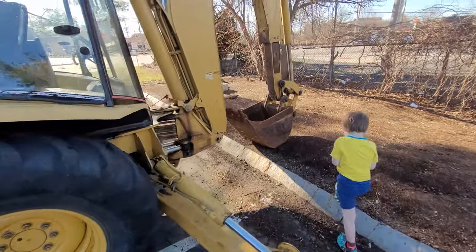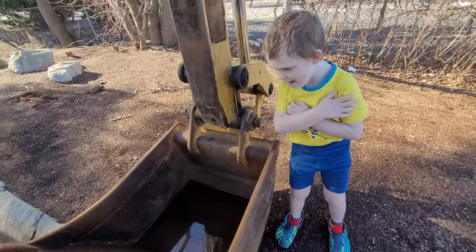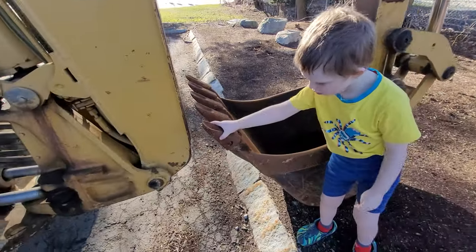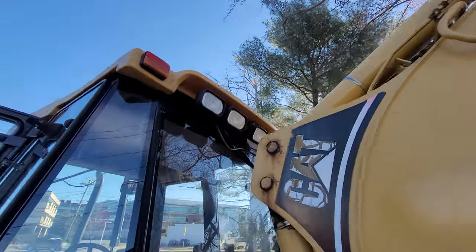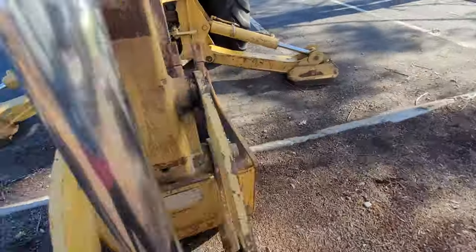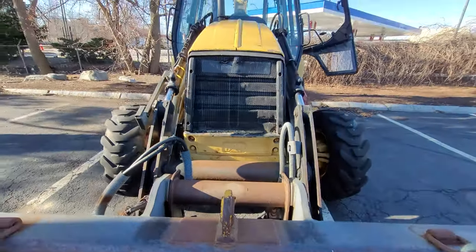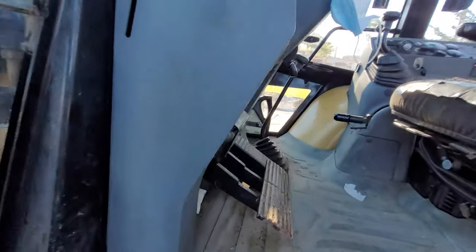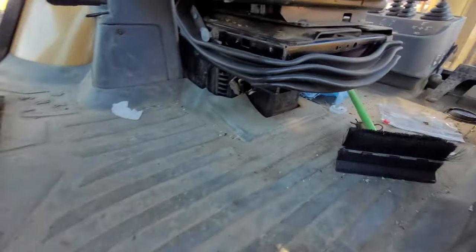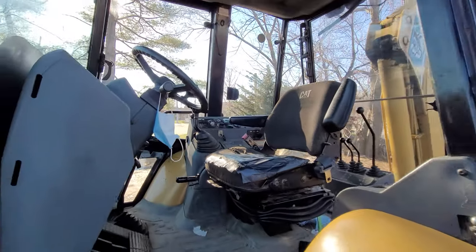I look at the back. Whoa! There's water in it! Oh, look at that. Maybe it rained yesterday, huh? Yeah. That's a big, big scoop. Yeah. Wow. Ooh, look at that water. Have something to keep the mice out, I guess, Harrison. Hey, look, there's a quarter. Very cool.